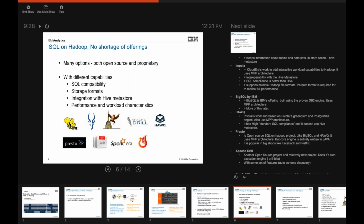The next one is BigSQL by IBM. Again, this is also a product with MPP architecture. Whenever you see SQL tools with MPP architecture, they are typically designed for interactive kinds of workloads. Obviously, they can deal with batch, but more challenges come into the picture when you deal with interactive workloads. So there are a good number of MPP architecture-based products. BigSQL is one of them. We will talk more in detail in my next section, next slides.